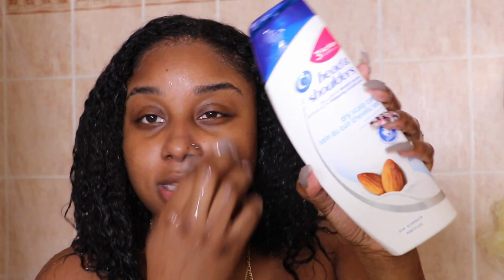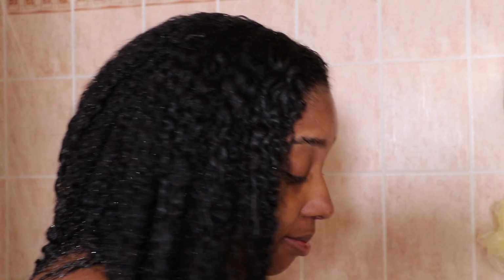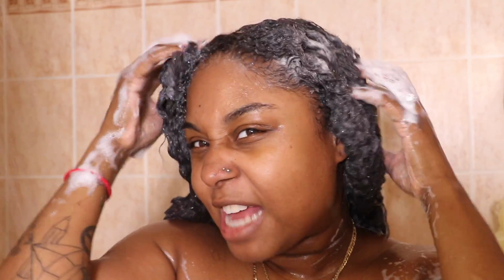Because I have a dry scalp, I go in with my Head and Shoulders. This is the almond one. I always buy different scents and flavors or whatever. And I shampoo 3 times. Sometimes I use Selsun Blue. So I make sure I coat all my hair. And then I get to scratchity scratching, all right?